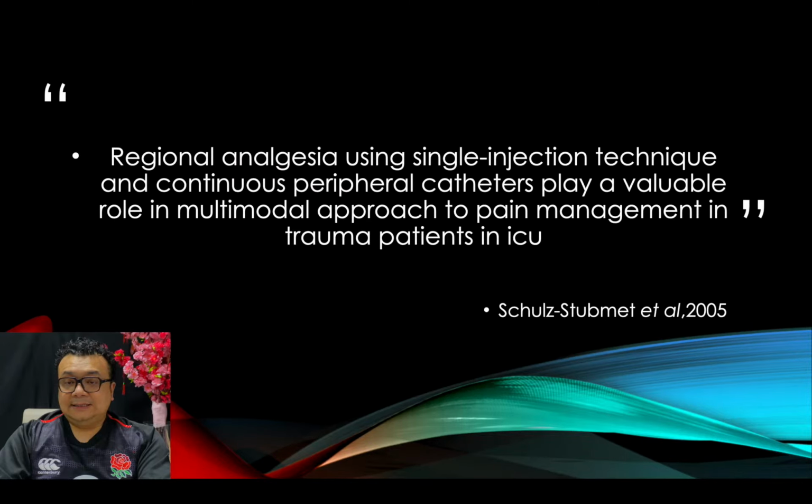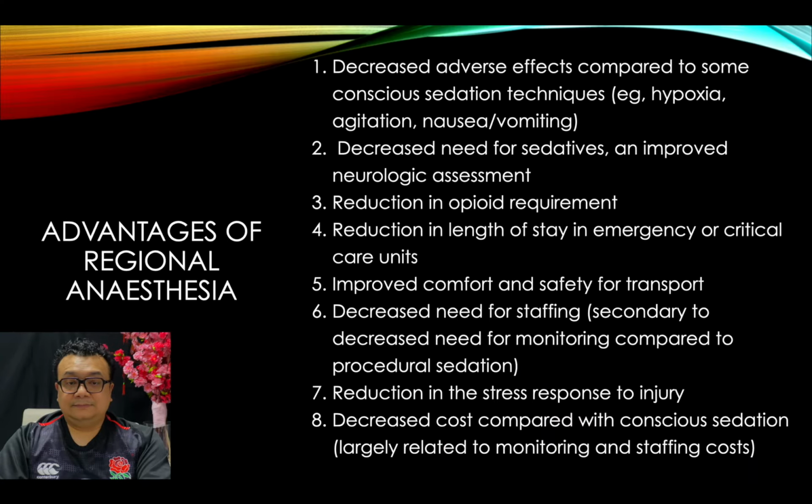So regional anesthesia using single injection technique and continuous peripheral catheter plays a valuable role in a multimodal approach to pain management in trauma patients in the ICU. This was mentioned by Schultz and colleagues in 2005. Okay, what are the advantages of regional anesthesia?